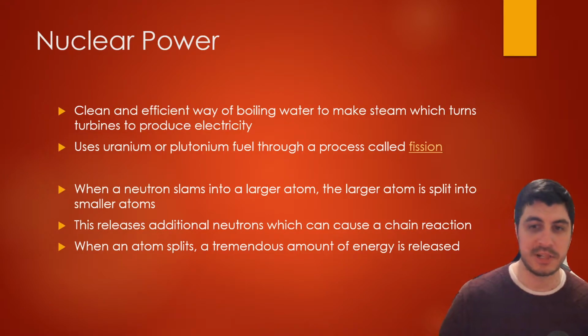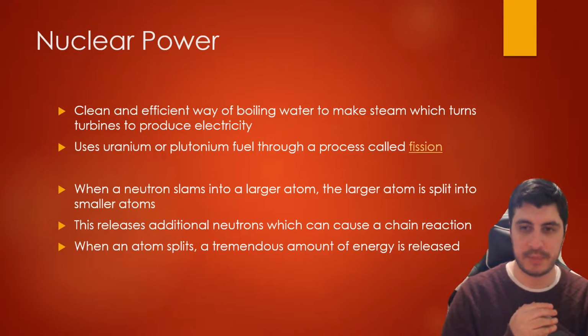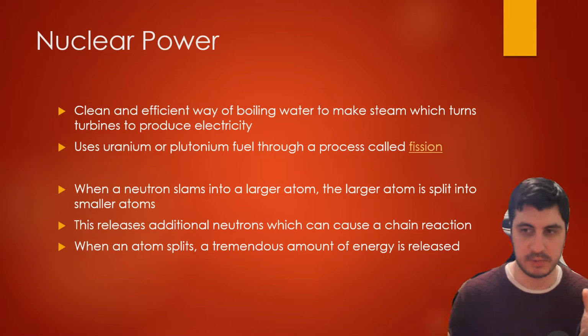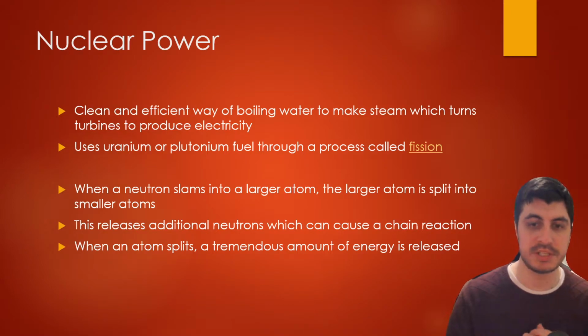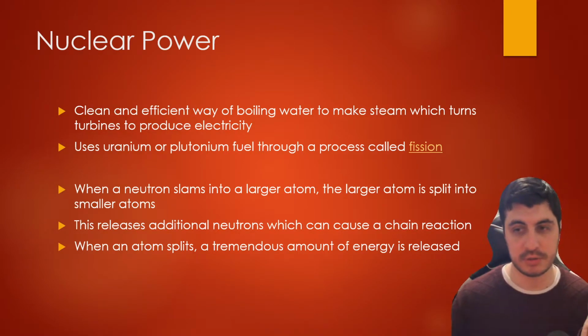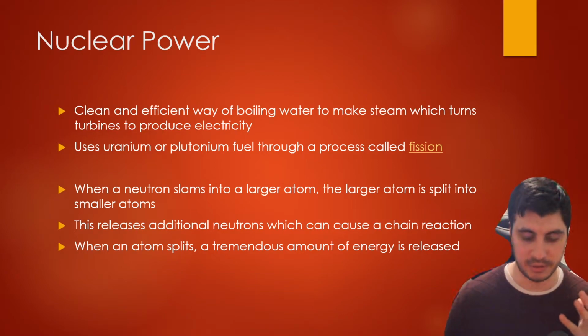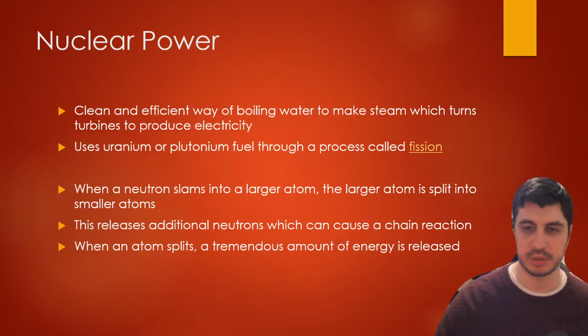When a neutron slams into a larger atom, the larger atom is split into smaller atoms, and this is fission. This releases additional neutrons, which can then also cause a chain reaction. So when an atom splits, a tremendous amount of energy is released. This is the whole idea of, you split the atom and you create the nuclear explosion.